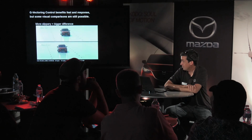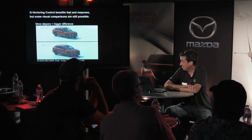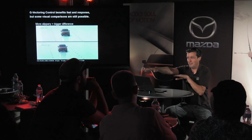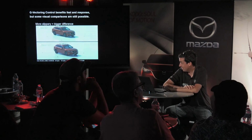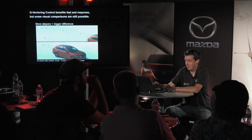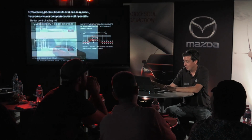If snow is more illustrative than pavement, ice is more than snow. So you can see how much it's slipping around on the bottom. It's actually to the point where the stability control kicked in, and that's why they went different speeds at the end, because without GVC, the stability control had to come in. See, it's all a bunch of slow motion stuff, but there's lots of big corrections going on there, again, because the driver wasn't getting the response and was overdriving the car.